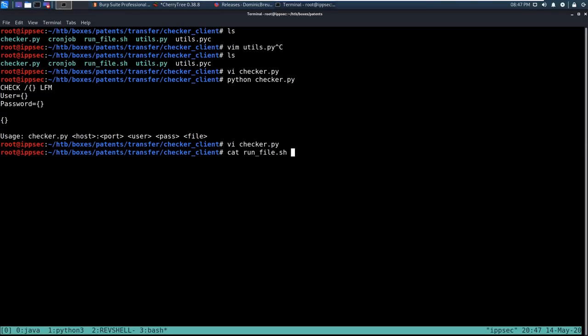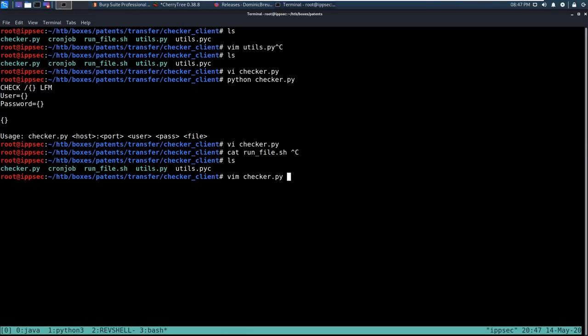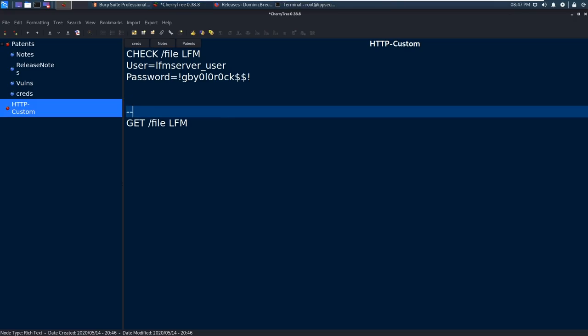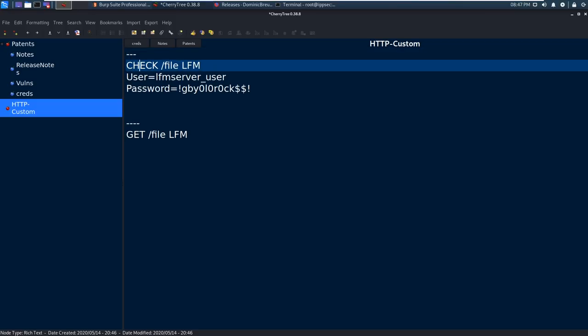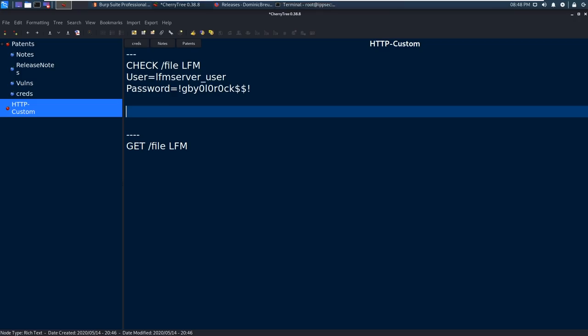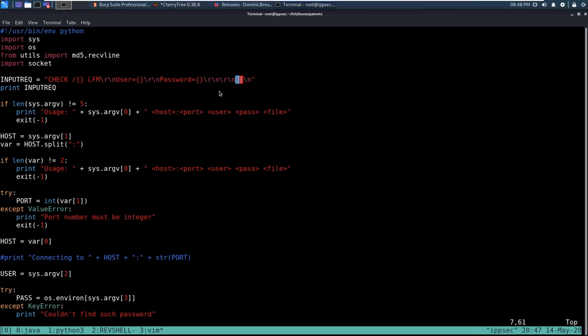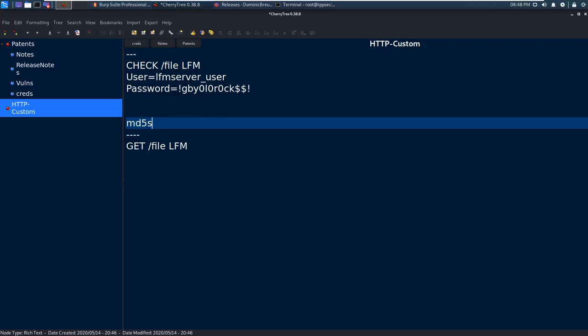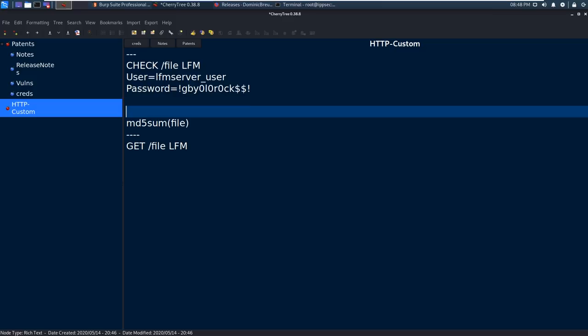Is there anything else in check? So input request. Oh, we got a third. So line, is it two? Backslash r, backslash n, backslash r, backslash n. So two line breaks, and then what is the third? Input rec, searching, MD5 sum. So that's probably it.